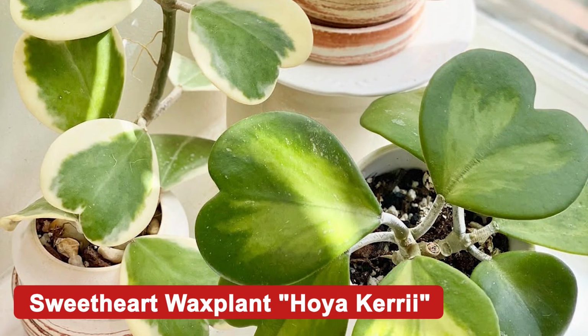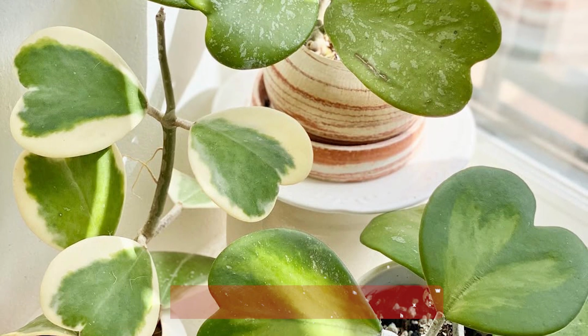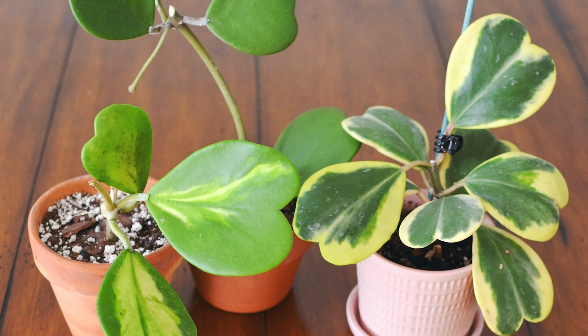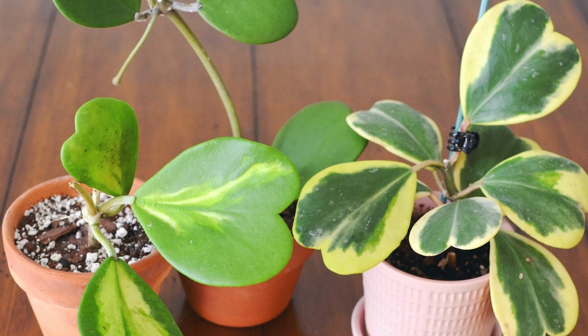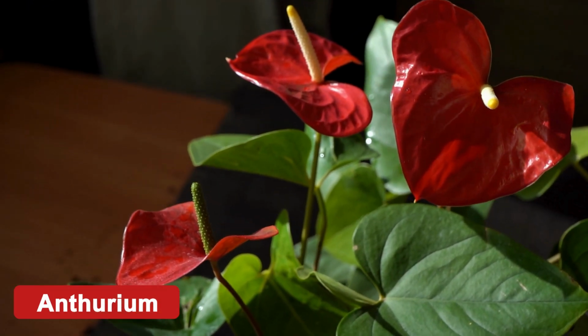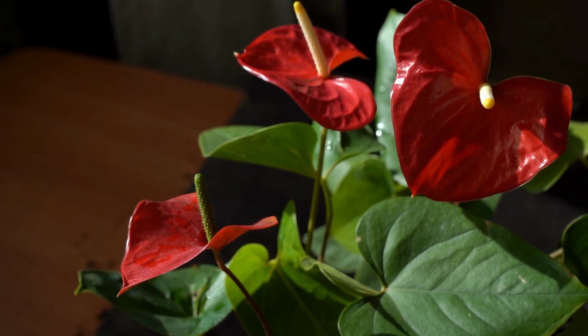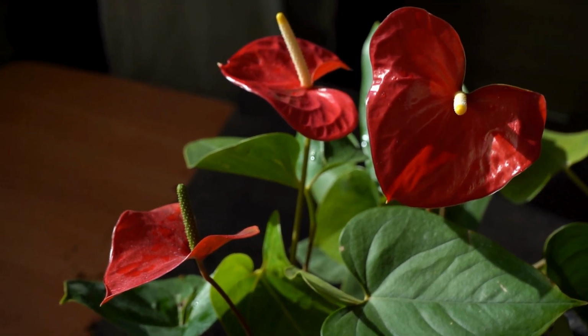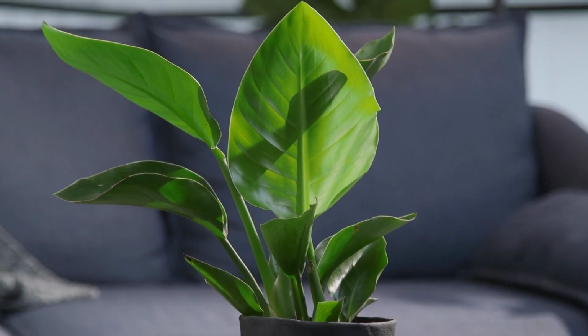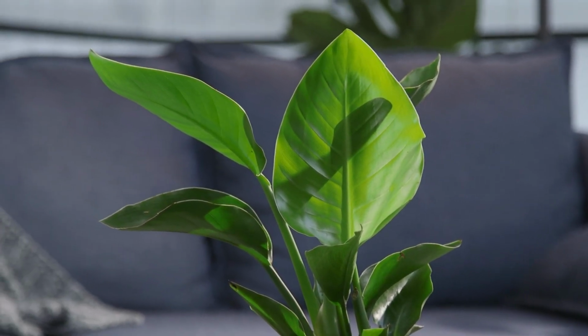Sweetheart Wax Plant, Hoya Carey, a heart-shaped succulent that's super low maintenance. Water every 3 to 4 weeks and place in bright light. Anthurium, known for waxy red flowers, it requires watering every week or two and occasional feeding. Bird of Paradise, bold and tropical, needs bright light and regular feeding during active growth.